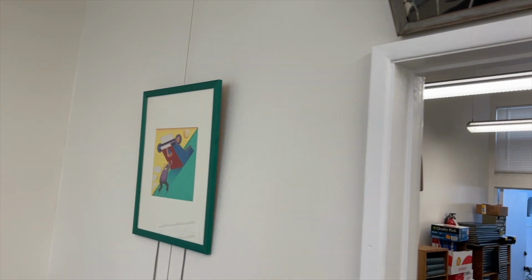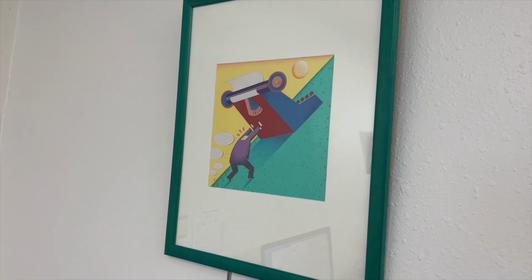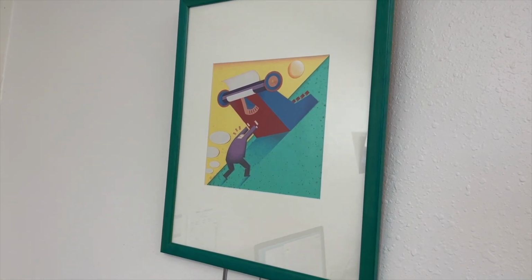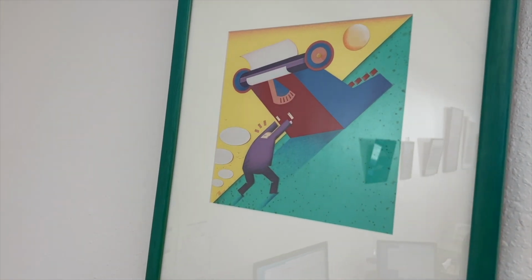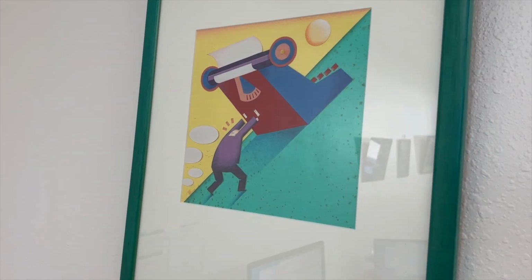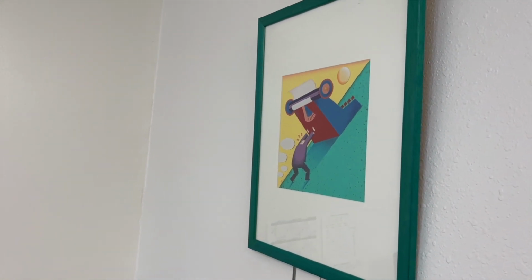And then this picture of Sisyphus pushing the typewriter up the hill, which I identify with more than I'd like to, is by Bob Stack, another Easy Reader editorial cartoonist who now devotes most of his time to doing cover illustrations for the New Yorker.